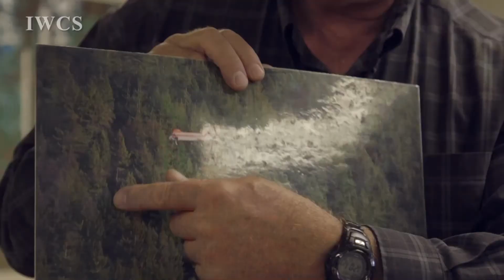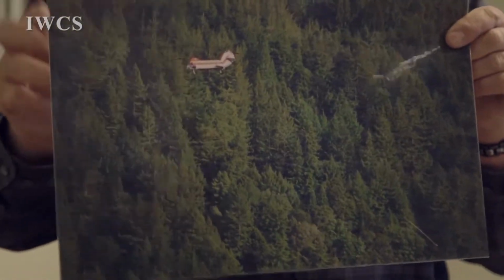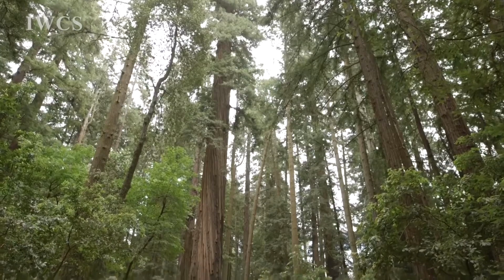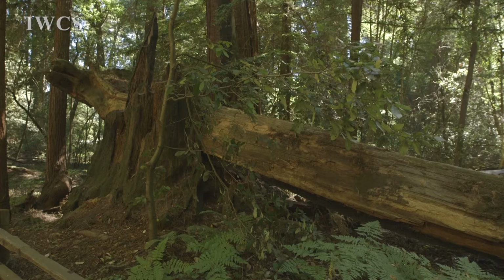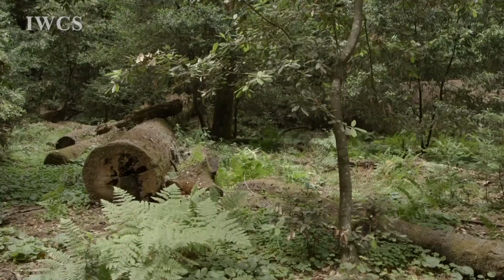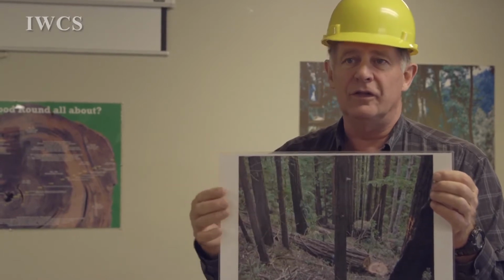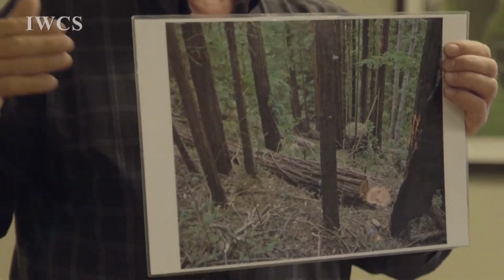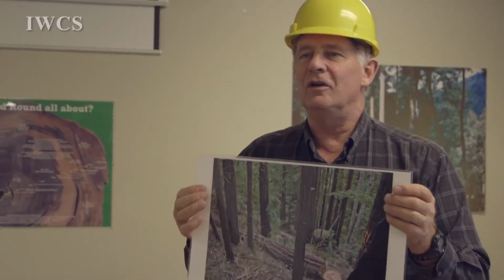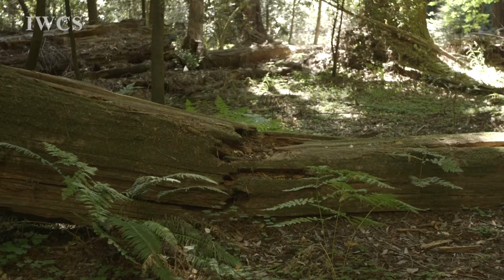We helicopter logged because the agencies didn't want us to build a road in here. There's some endangered species that we had to be careful to protect. In a selective harvest, you have to be very careful where the trees go, because you've got to get the trees on the ground and not harm the trees you're not cutting. We call it the leave stand because you're leaving the trees in the woods. The leave stand is our future product. We need to protect this, and it's very challenging as a timber faller or as an equipment operator.